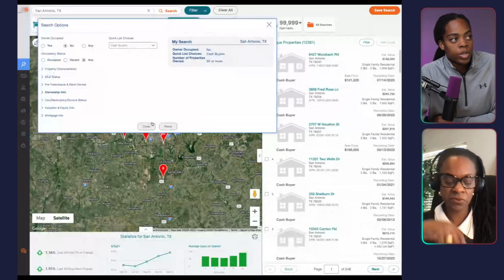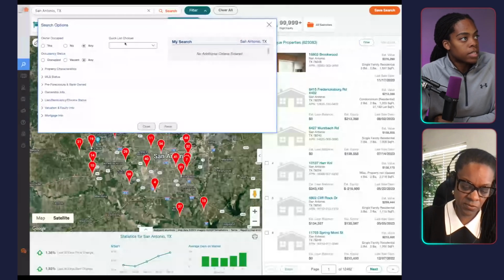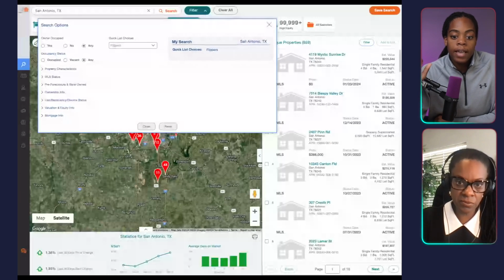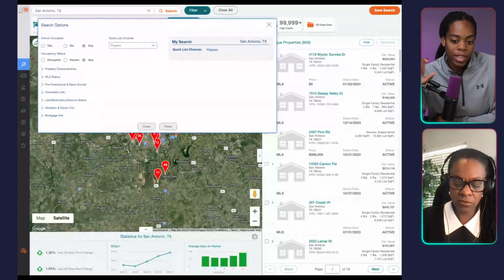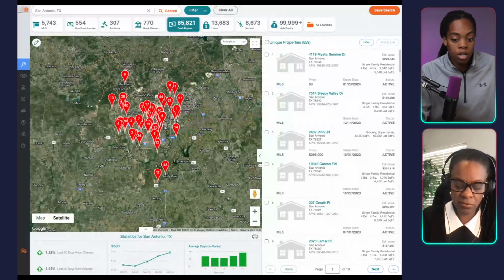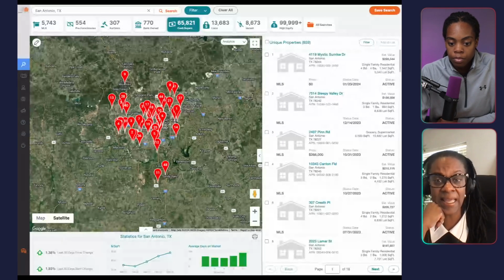But if I just reset this here, under this quick list choices, they also have one that says flippers. To my understanding, these are properties that were purchased and then resold for a higher amount within like a year period. Those are flippers who went in, bought a distressed property, fixed it up, and then sold it. Those are also really good cash buyers to connect with because they're constantly needing to flip homes, so they're constantly looking for new distressed properties to purchase.